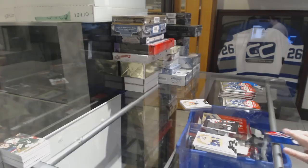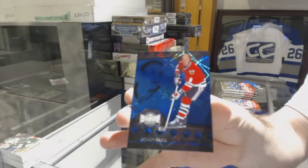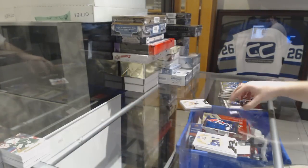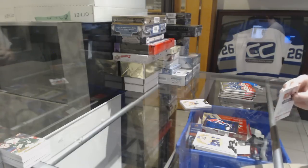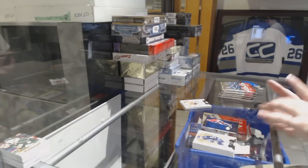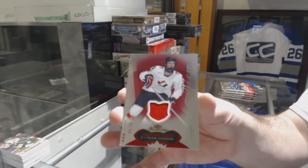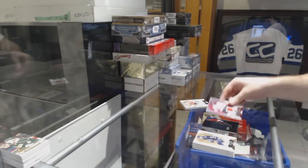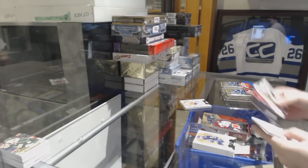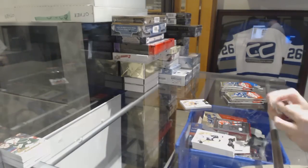We've got a PMG Blue for the Chicago Blackhawks, Bobby Hull. PMG Blue, Bobby Hull. We've got a Team Canada jersey, number 36 for the Chicago Blackhawks, Jonathan Toews. Johnny T. Metal Universe of Jonathan Toews for the Chicago Blackhawks.